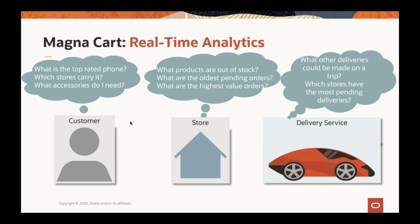And the delivery service obviously wants to optimize deliveries. It may want to make multiple deliveries on a single trip and prioritize stores which have the most pending deliveries. So again, just to get my basic business transactions running, I still need to run these analytic queries. And these are what we call real-time analytic queries.